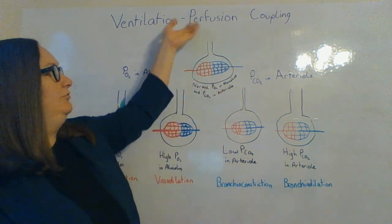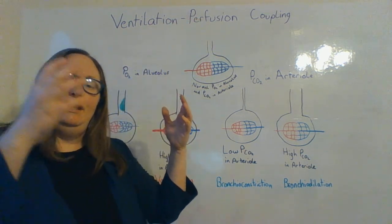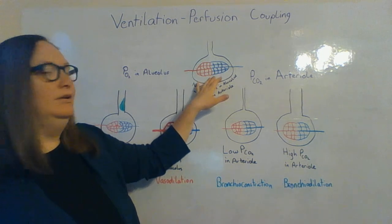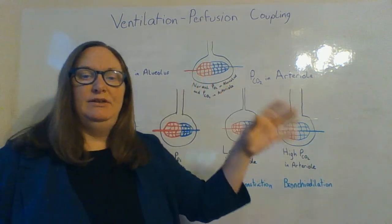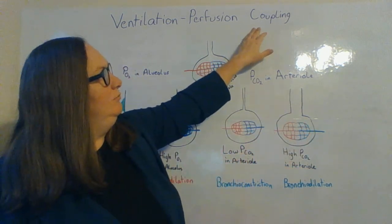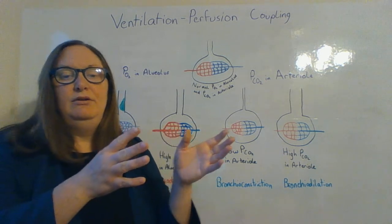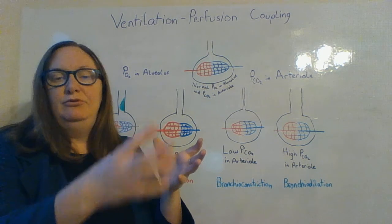For ventilation perfusion coupling, what is ventilation? Well, it's getting the air into the alveoli. Perfusion, what is perfusion? That is the blood coming into the capillaries there, the perfusion of it. And coupling, what could that mean? Sometimes we call it matching. It's when it's matched together. So they pair good ventilation with good blood supply, with blood supply being perfusion.